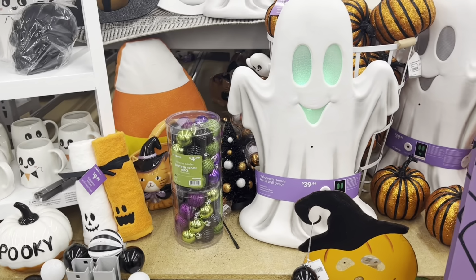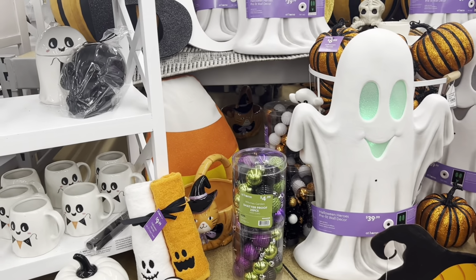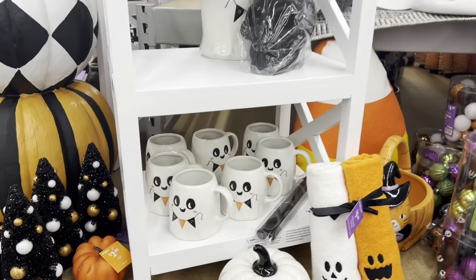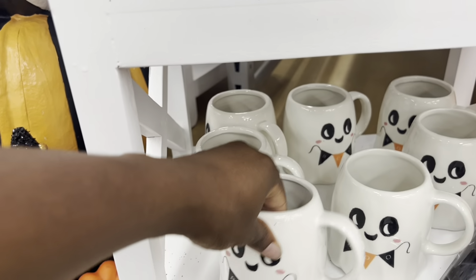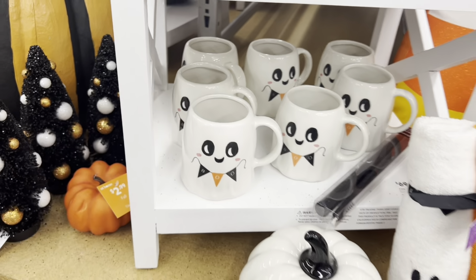So I know if I were to get this ghost, my kids would have so much fun with it. They would press that button so much. It would be so annoying inside my house. But $39.99, I don't believe that's a bad price. For me, I think that's a great find.